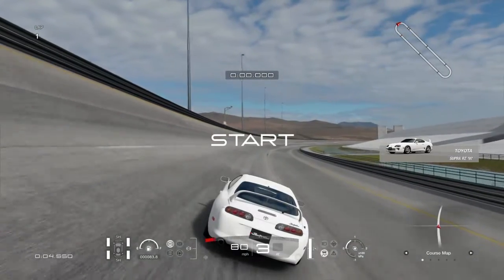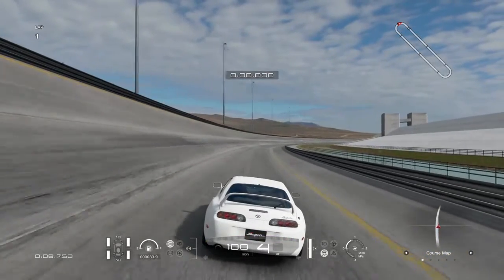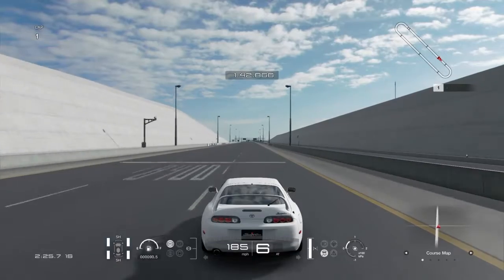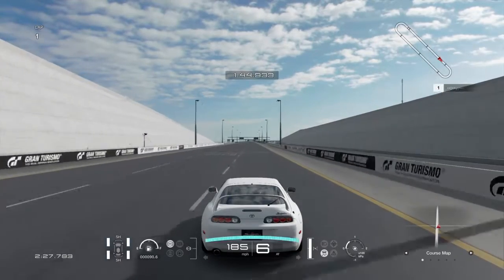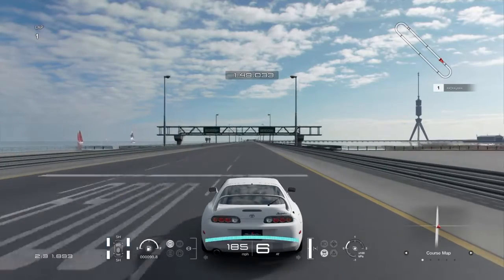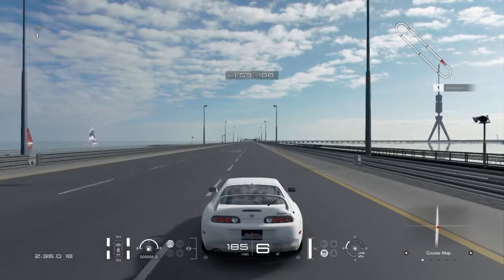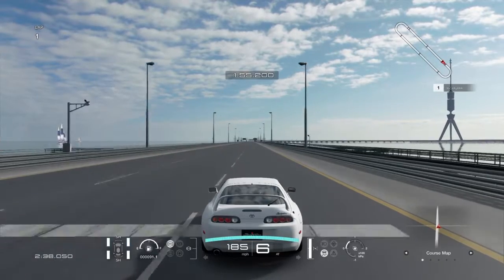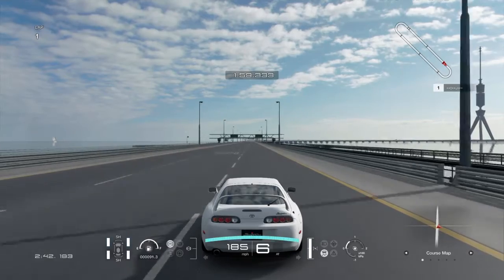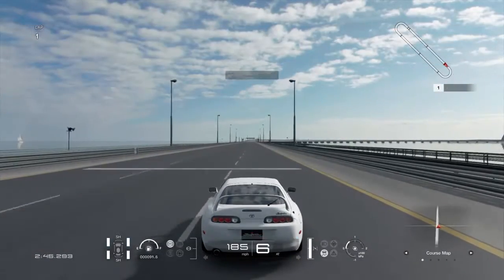So here we go in the Supra RZ, and I'll get back to y'all once I know its top speed. So it looks like the car is maxing out at around 185 miles per hour, which already puts it ahead of the 3.0 GT, but will it put it ahead of the GR-RZ Supra? That's the real question. So, let's find out.